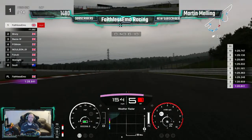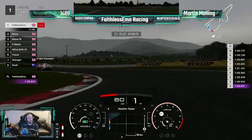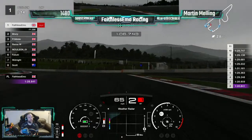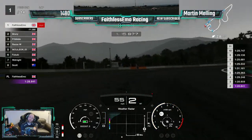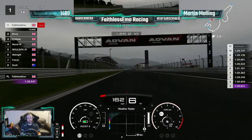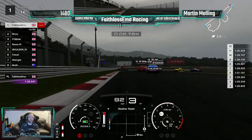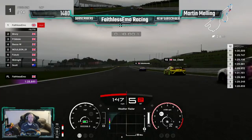Are we catching GT4 traffic as well now? We are. Schumacher, get to that apex nicely. Right, is that weather even going to hit us? The front left is looking sorry. Not used half a tank of fuel yet. Here's some more back markers there. Wow, the GT4 class looks very close. Got stuck on the inside there.